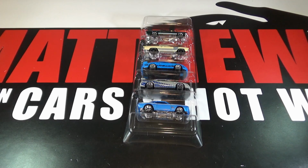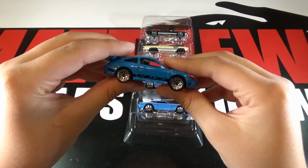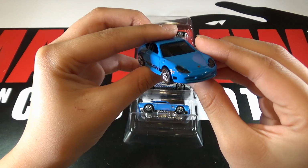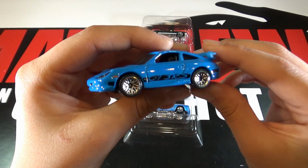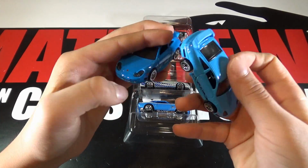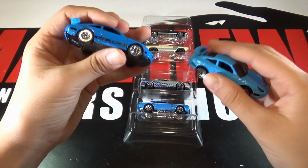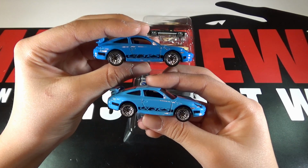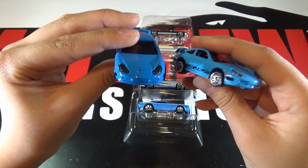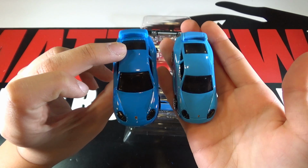So the next car is a Porsche 911 GT3 RS. So this is a blue, then you can see GT3 RS on the side, and black. And then that's basically it for tampos. And then the one from the set of 2017, you can see the difference is that this is a little bit lighter than this, but then the car is literally the same exact thing. There's no difference to it other than the color. Not even a difference in the rims, or a little bit different in the tampos. Just the color.